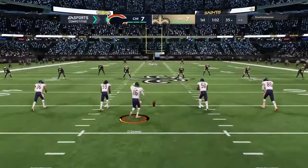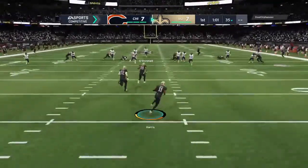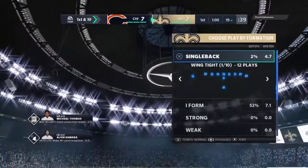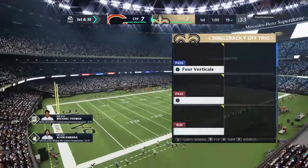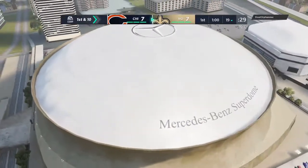Mitch Trubisky shipped out to... I don't know where he got shipped out to. I think behind him. Okay, Google. Where does Mitchell Trubisky play? I think he went to Buffalo. He can sit out for a while.